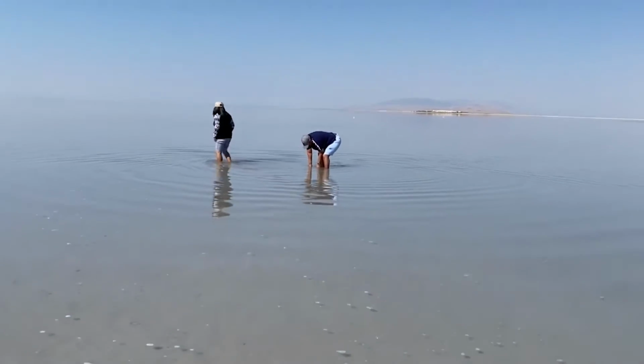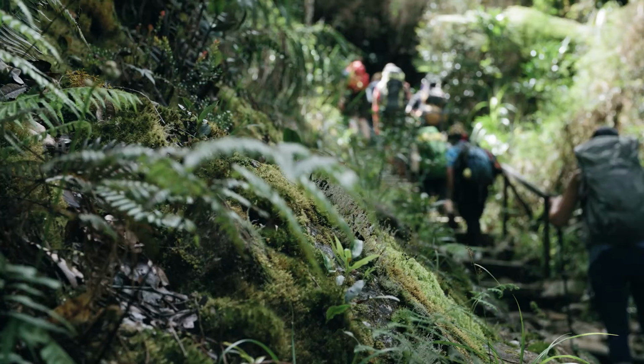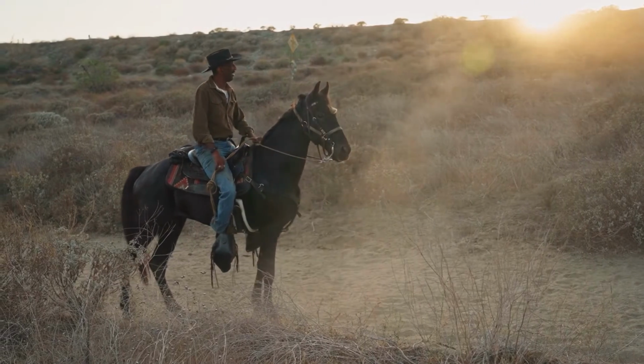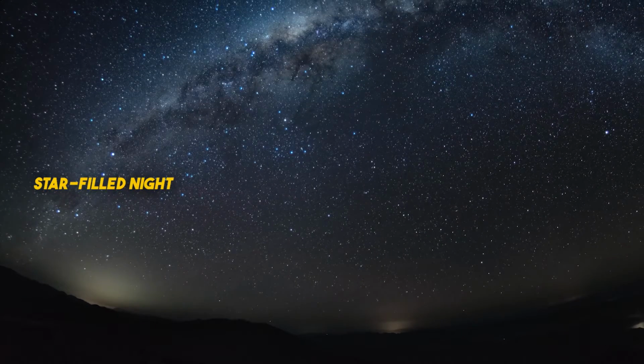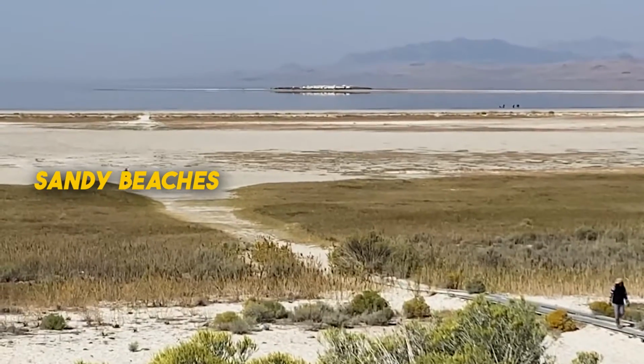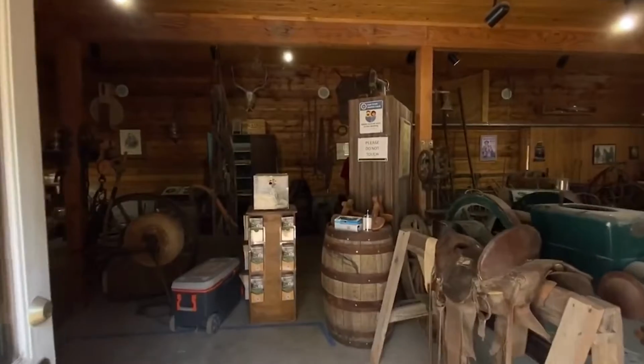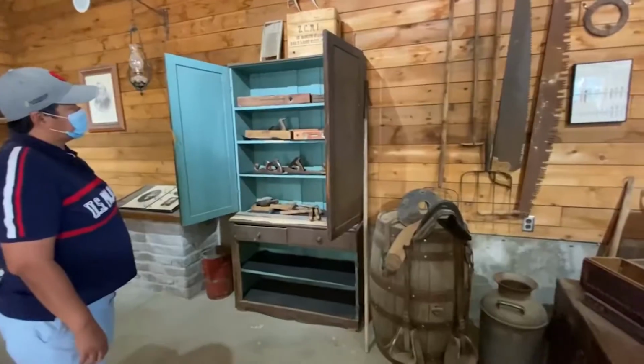It is protected as Antelope Island State Park. Hiking, mountain biking, or horseback riding the park's backcountry trails for spectacular views are just some of the things you can do on the island. You can spend a star-filled night in one of several primitive campsites, stroll along sandy beaches, and take a dip in the lake's salty waters, or step back in time with a visit to the historic Fielding Garr Ranch.